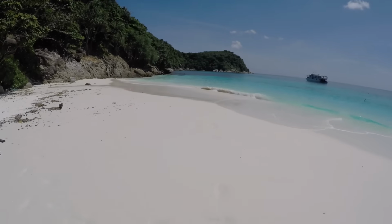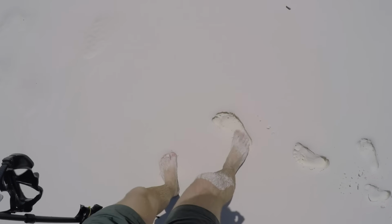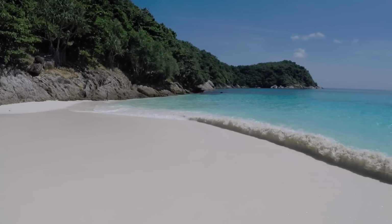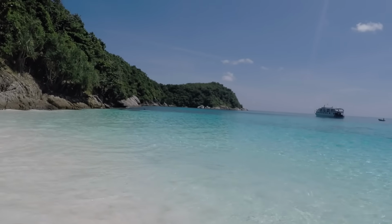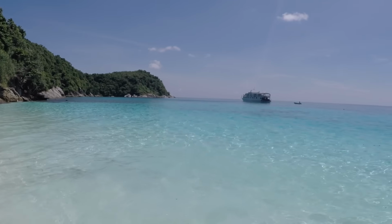A completely isolated island with no one on it. The beach all to yourself. Crystal clear water. White sand. And also this sand is so mushy and so soft. Your feet just sink into it. Look how deep my footprints are. Mom and Dad, when you guys visit, I am certainly taking you here, without a doubt.